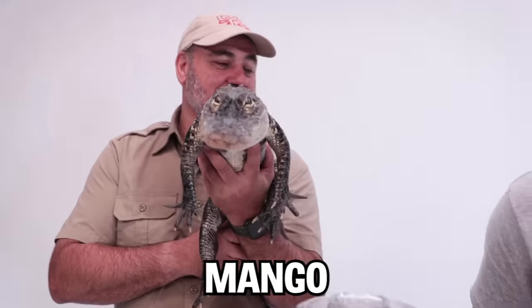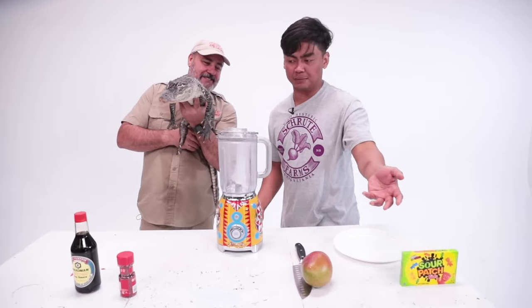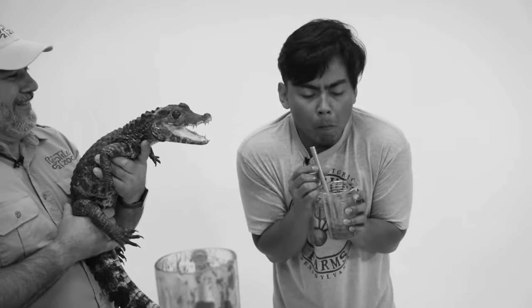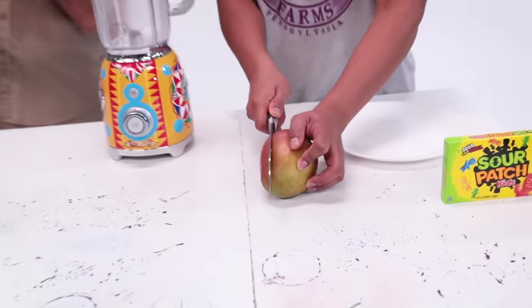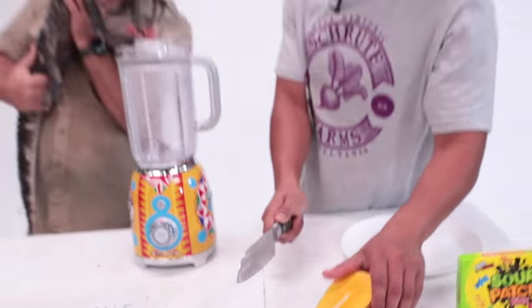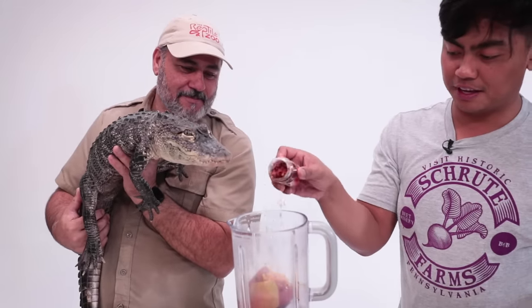He picked a mango, some sour patch, some red pepper flakes, and soy sauce. This sounds very appealing, but it might be a little bit salty. It's for sure better than the dog food anchovies, so good job, Chomper. All right, so let's take some of this mango. Remember, you peed on this one. All right, whatever. There you go. You want some red pepper flakes? You can put that. Is that good?